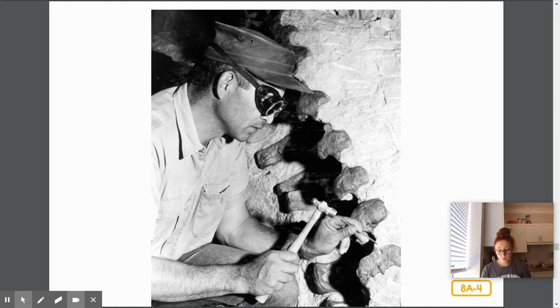It's slow work, but to me, there is nothing more exciting in the world than carefully uncovering a bone that may have been buried in rock for 100 million years. That's pretty cool.